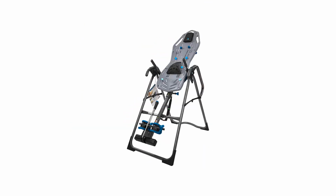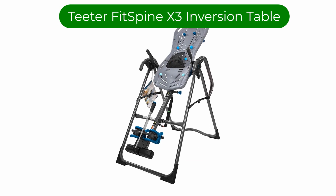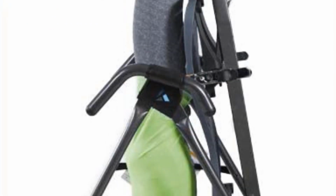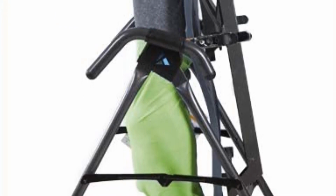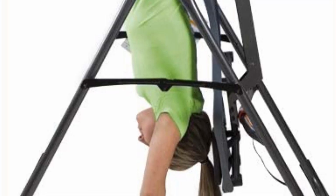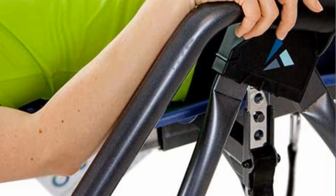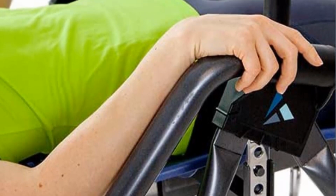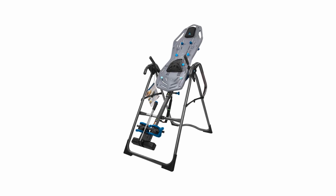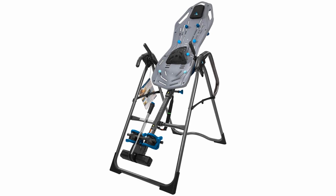Number 4. Our fourth best pick is the Teeter FitSpine X3 Inversion Table. If you're looking for a safe and reliable inversion table, then this is among the very best. These have a UL third-party certification and are some of the only inversion tables registered with the FDA for medical use. While it's often used by medical professionals, it makes a great addition to your home gym too. The only downside to this device that we found was its rather hefty price tag. But given the many premium features it possesses, it's clear to see why.